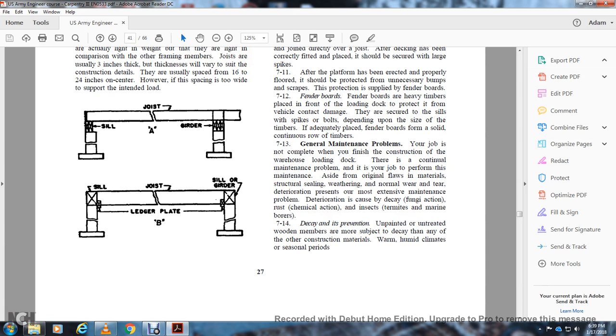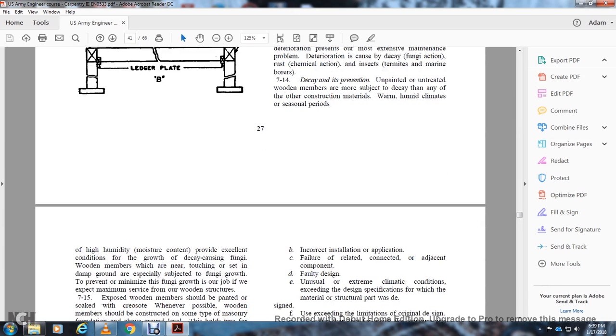7.14 Decay and its prevention. Unpainted, untreated wooden members are more subject to decay than any of the other construction materials. In warm, humid climates or seasonal periods with high humidity, moisture contact provides excellent conditions for the growth of decay-causing fungi. Wooden members which are near or touching the damp ground are especially subject to fungi growth. To prevent or minimize fungi growth, your job will be to keep the maximum air circulation over the wooden structure.